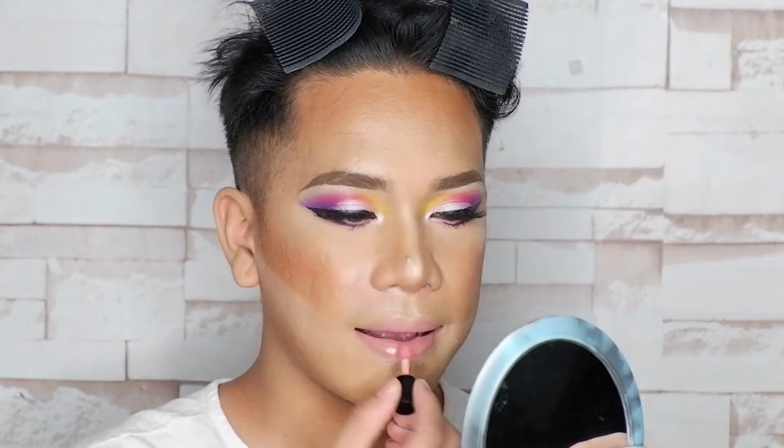Maglalagay din tayo ng lip gloss. And this is what I'll be using. Actually, binigay lang to sa akin ni Crystal. Thank you so much, Crystal, for this. This is from Essence. It says mini lip gloss. Lalagay lang natin on top of the matte lipstick.